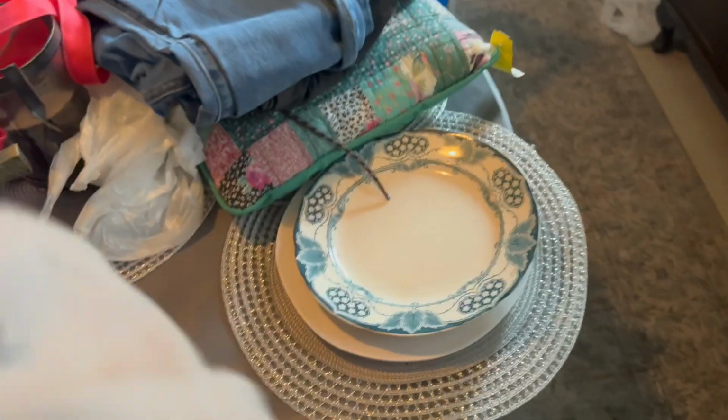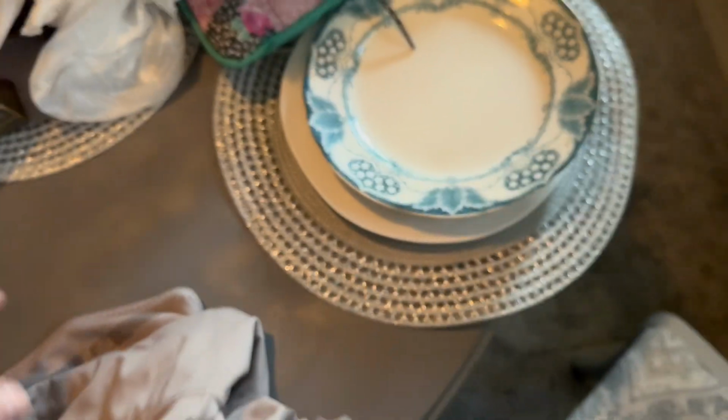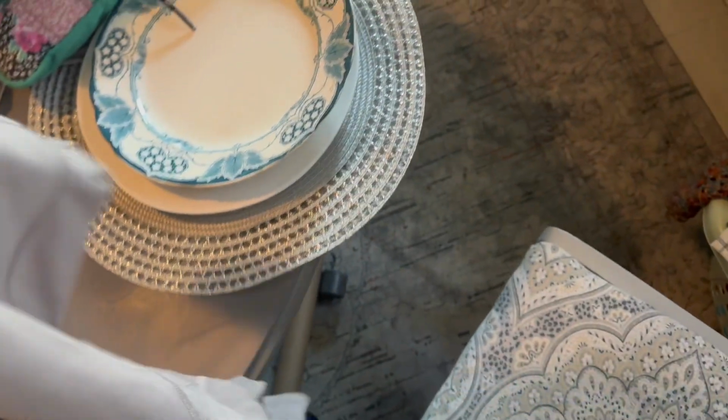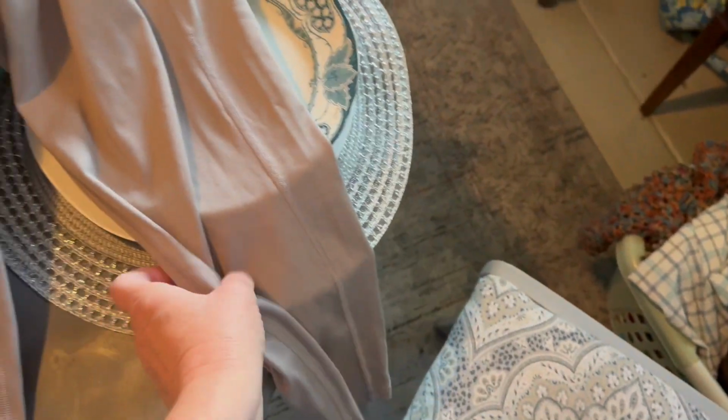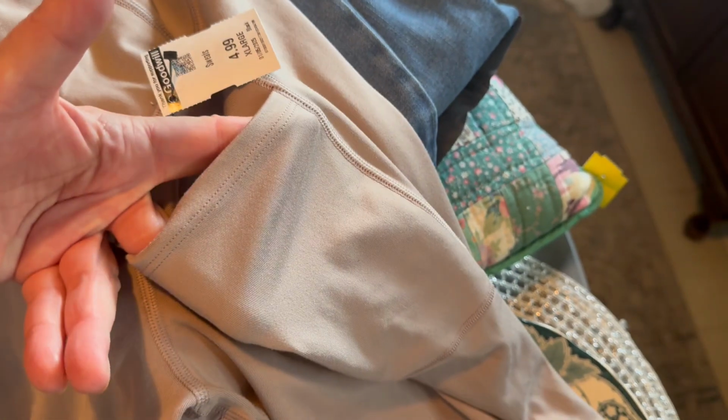And then I found these. These are Victoria's Secret, and they are a nice pair of athleisure 3/4 length leggings also. And a lovely kind of a khaki camel color here. And I love that they have the phone pocket. It's hard to find leggings with the phone pocket at our thrifts because most of what we get donated has the phone pocket on both sides, which is so nice.